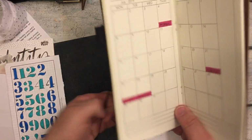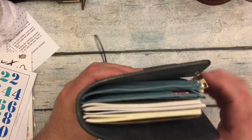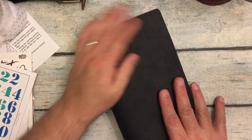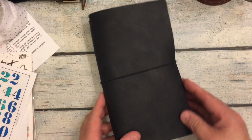And then I've got a calendar and a folder, which I need to start putting some of that stuff in. So let's see, look at that. Oh my gosh, there's so much room in that. Look how beautiful that is.